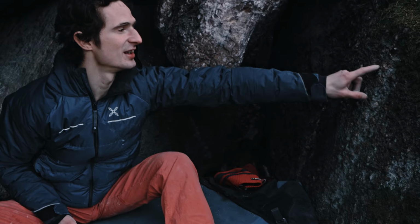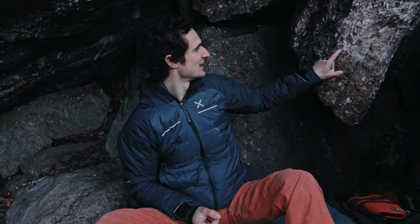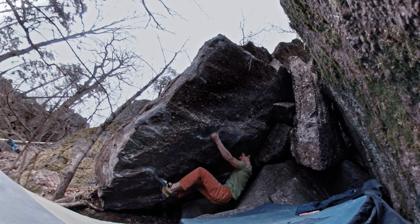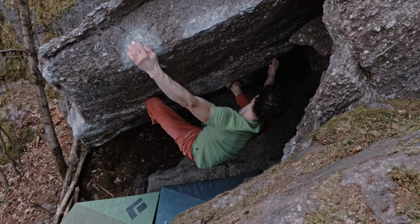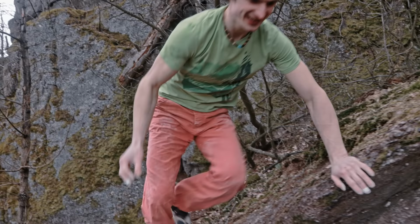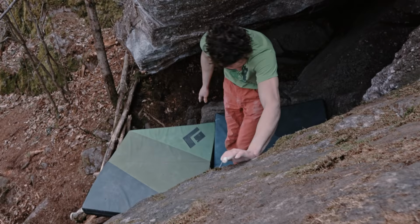When I got these two side pulls, I felt super solid. I felt like I won't swing, but I was so surprised that even a tiny swing resulted in dabbing this block. Second try, I tried to jump a little bit more left, and that enabled me to avoid this block and send the problem. I should have jumped a little bit more left, and then I wouldn't have touched it. But anyway, I think it's more 8A plus this one.